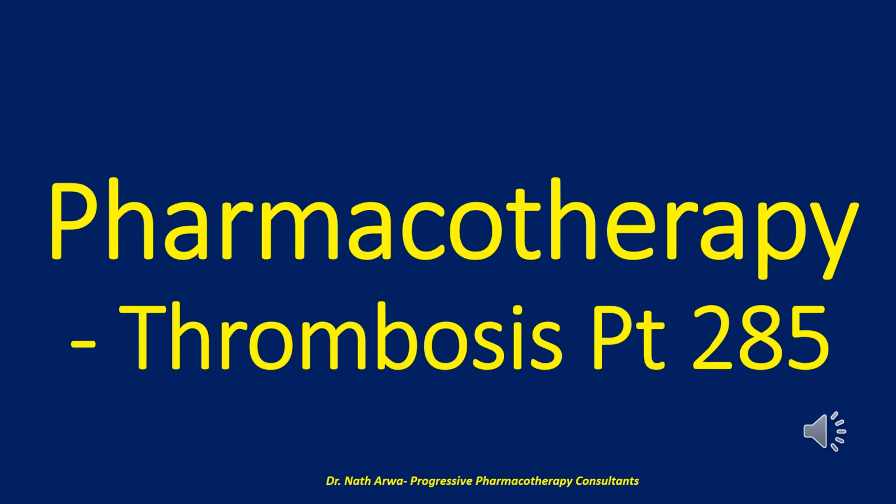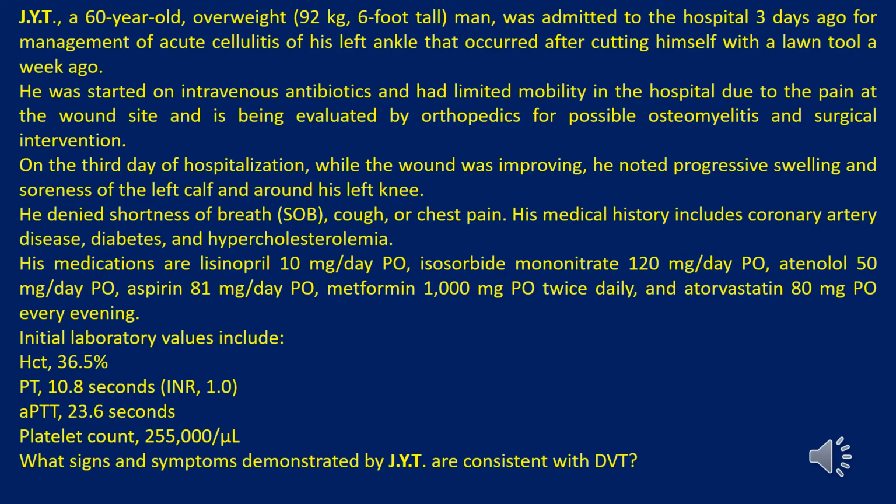I now welcome you all to part 285 of our pharmacotherapy series, which majors in thrombosis. The first question reads, JYT, a 60-year-old, overweight, 92 kilograms, 6 foot tall man, was admitted to the hospital 3 days ago for management of acute cellulitis of his left ankle that occurred after cutting himself with a lawn tool a week ago. He was started on intravenous antibiotics and had limited mobility in the hospital due to the pain at the wound site and is being evaluated by orthopedics for possible osteomyelitis and surgical intervention.